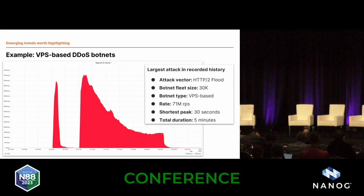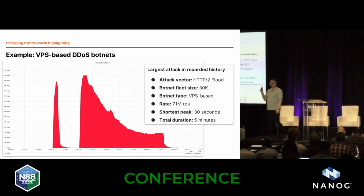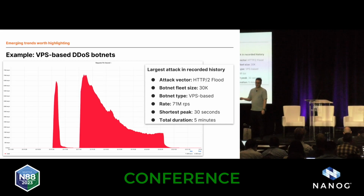And the last one, which is my favorite, because it was the largest in recorded history, was a 71 million requests per second HTTP2 encrypted flood. That first spike you see there was only 30 seconds, and the entire thing was 5 minutes. And we were monitoring this group for a while on their Telegram channels, because obviously the Telegram channels are open.